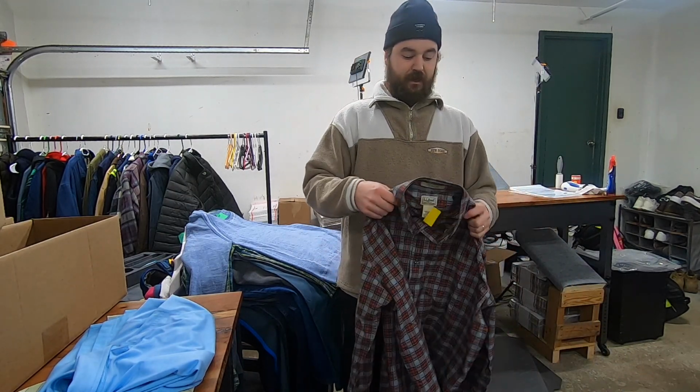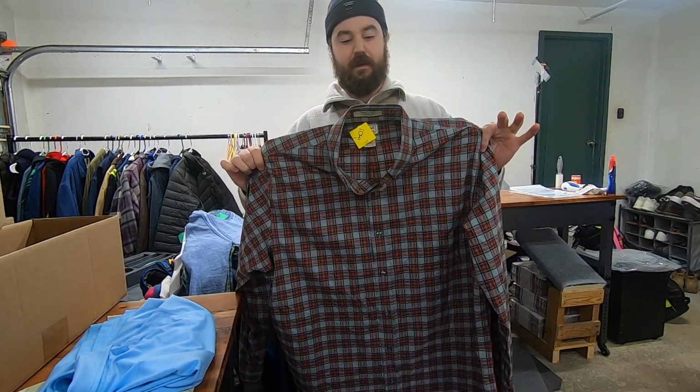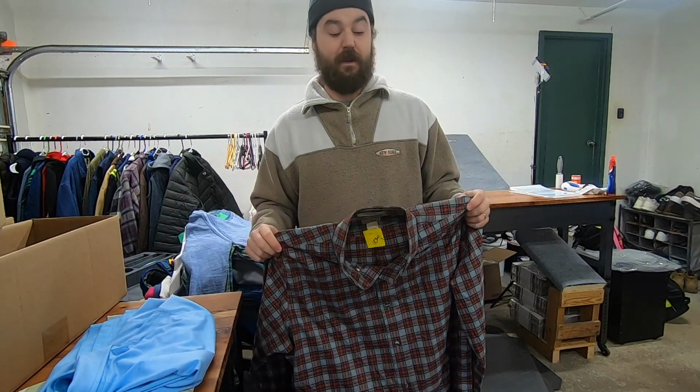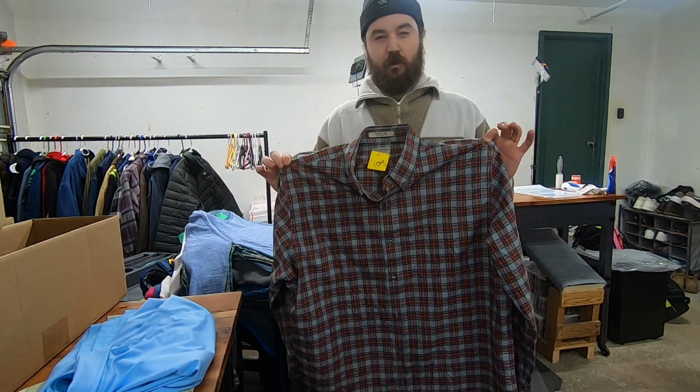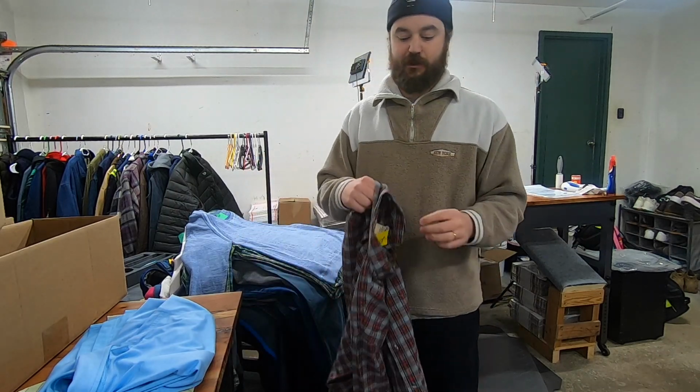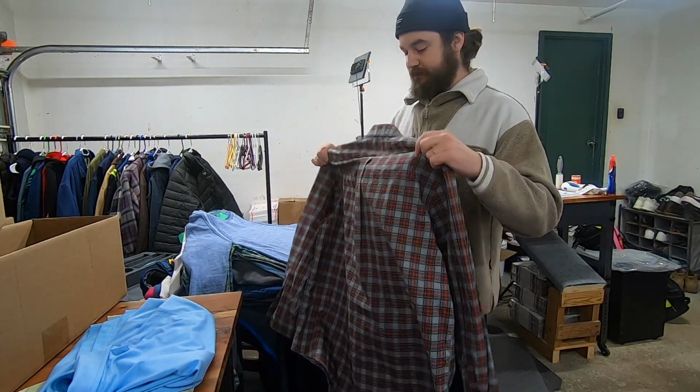And here's another bread and butter, just an LL Bean kind of casual button down, not the flannels. The flannels are selling great right now, but even these with more of the flannel type patterns are still selling pretty decent, and this was really cheap, under $5.